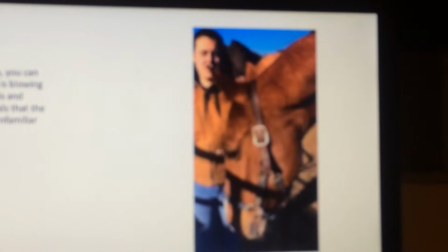And lastly is the snort. The snort is used when a horse is afraid. I have tortured my horse with a plastic bag to get him to snort.